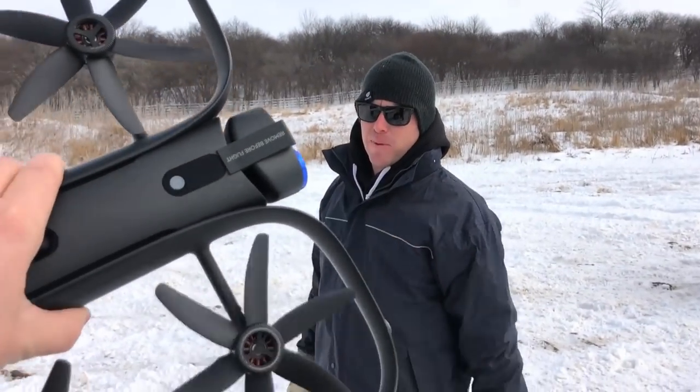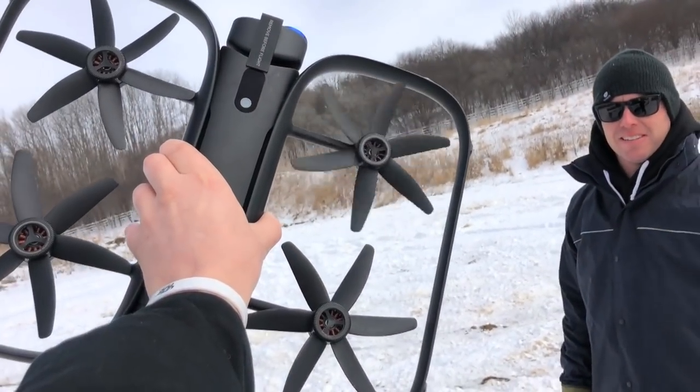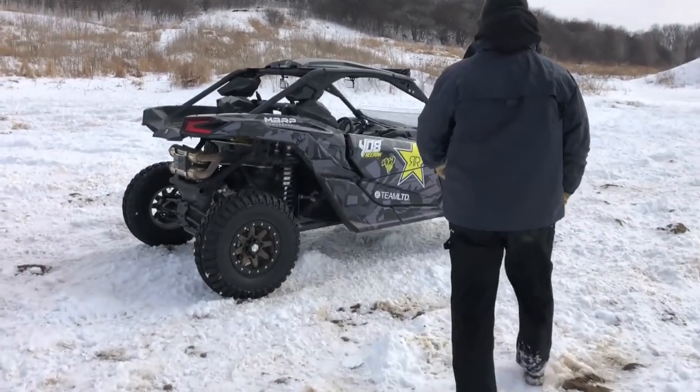This thing is my favorite toy besides the KTM. Look, it even runs by itself. Yeah, it's crazy, eh? Wind powered. All right, let's go. What are you talking about? Let's just come on. Here we go.